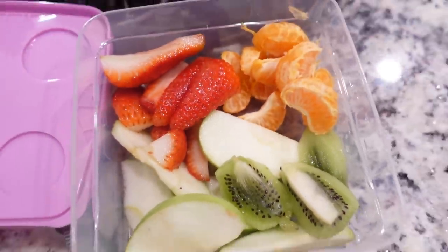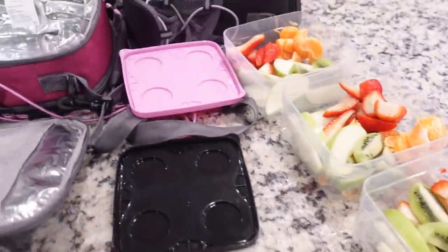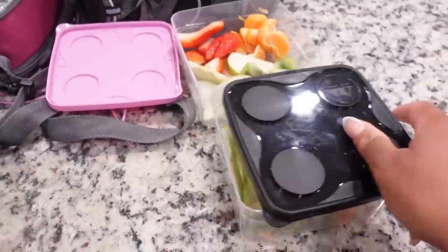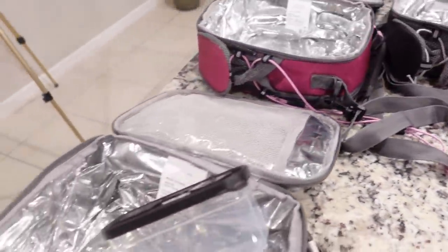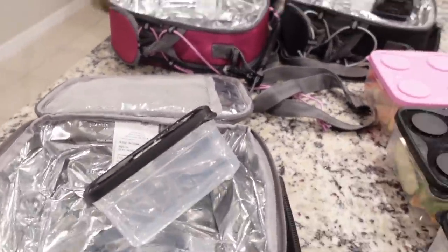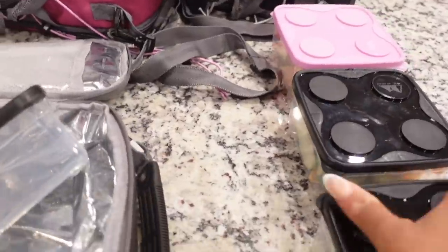1, 2, 3. So their fruits are set from overnight. I'm gonna put these containers in the fridge, then they can grab it tomorrow. They're bringing lunch bags, you know, being extra. What else do you guys have? Yogurt, Lunchables, so they want to bring all that stuff to school.